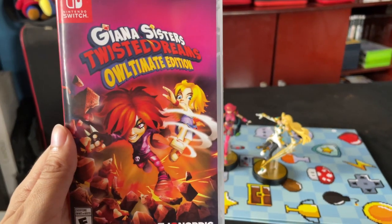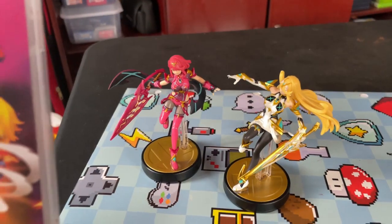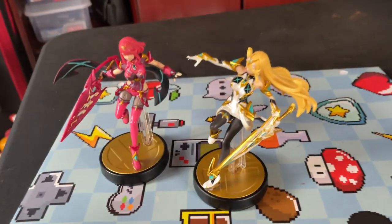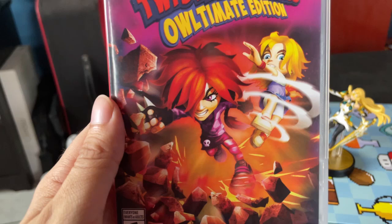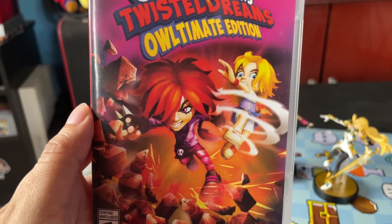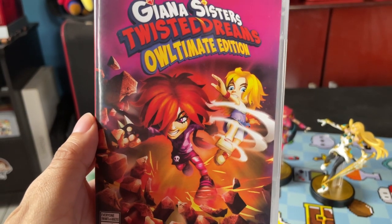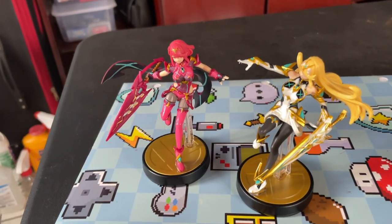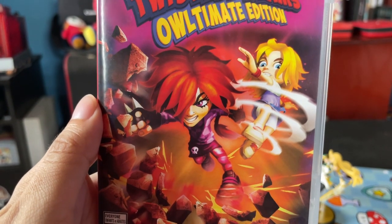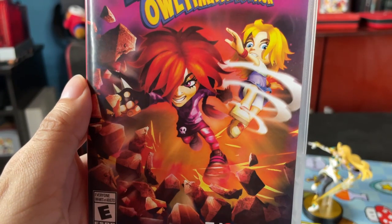This one is kind of ironic, because if you compare the Gianna Sisters with PYRA and MYTHRA, they both have the exact same hair color, and I don't know if these two are actually sisters, you could correct me in the comments, but these two are definitely sisters, and these two definitely pair up, and you could switch between them as well. Now that's something I didn't even think about before doing this video, that they could both switch between each other at will. These two can do so in Smash Brothers. Here's the example. And these two can also switch between each other at will. So it's kind of like they have a lot in common.